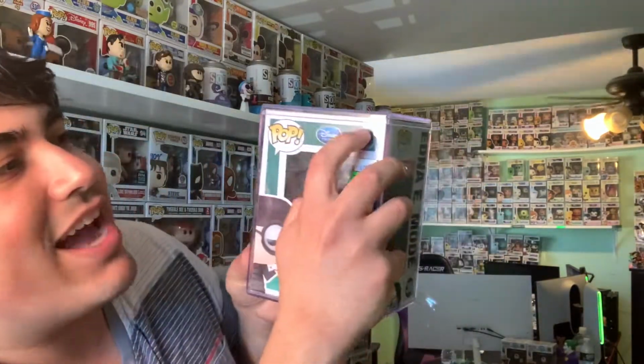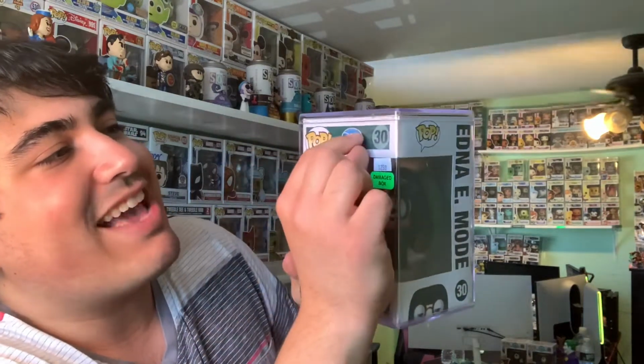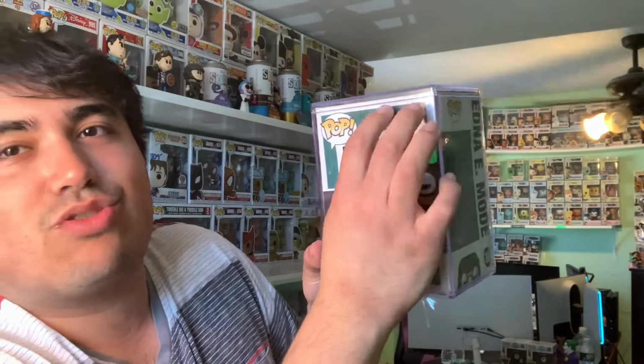Oh, it's like right there. It's not touching the Disney Store logo. It's like right in between the 30 and the Disney Store logo. It's like a little tiny crease, but like, this is so sick, man. I love it. Oh my gosh.